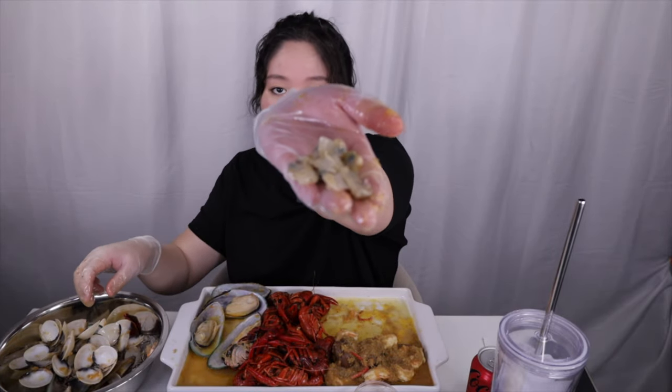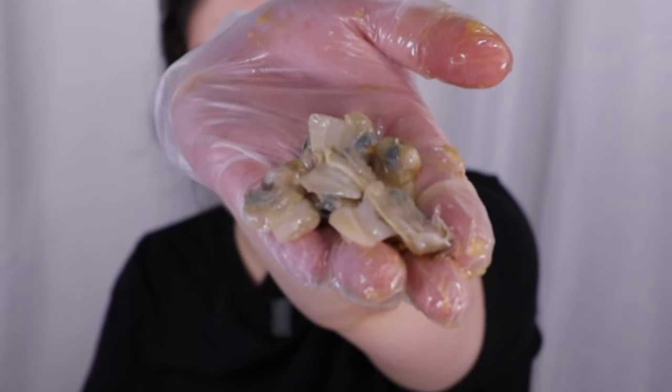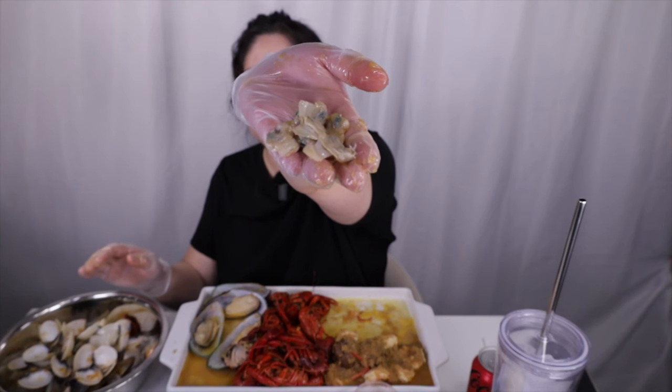Oh my gosh. Look at this. Look at that. Handful of clams. So good. I want to just get some rice and a little bit of soy sauce, vinegar, and garlic, and then chili flakes, and whisk it together and just have it that way. Very good.